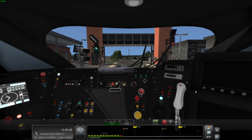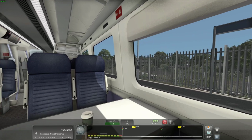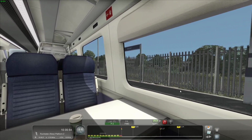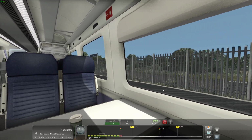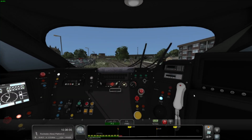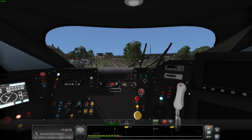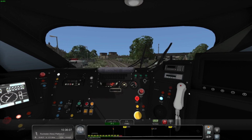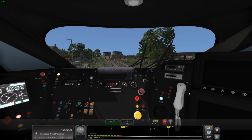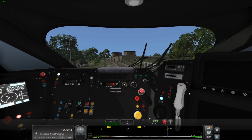Rochester is the next station. This train is the Southeastern service to Dover Priory. The next station is Rochester. There we go. Just did the announcement. Now we're going up this 1 in 50.